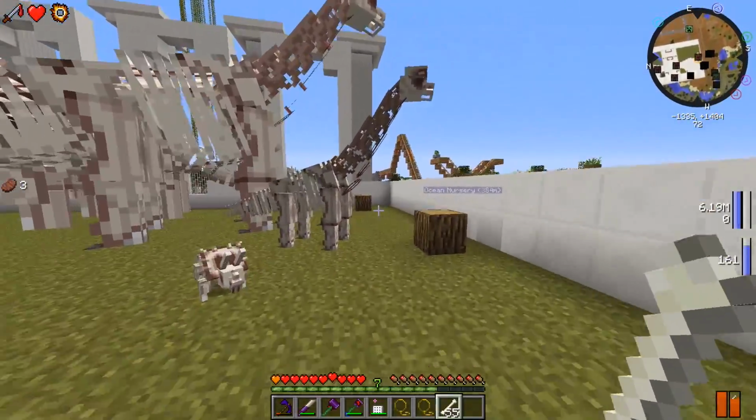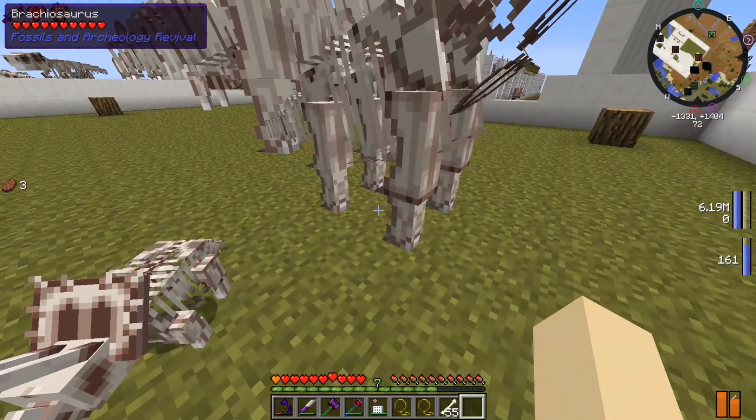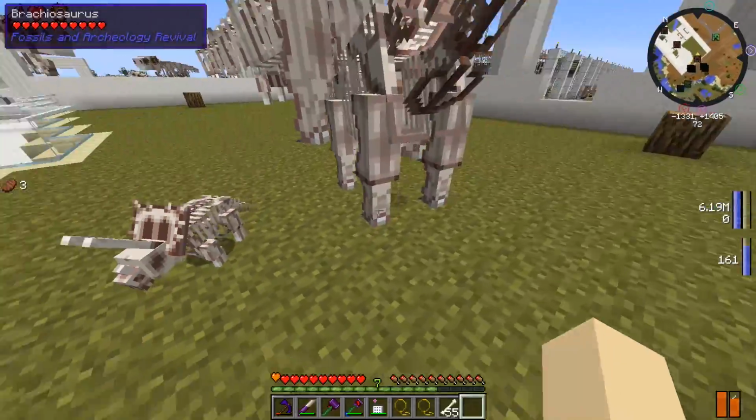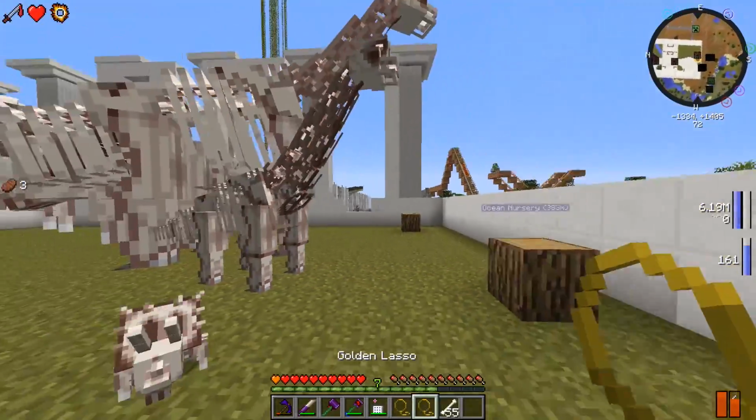Yeah, 5 bones is a pretty good size. Let's move him back like one more block. Leave room for leaves to actually go there, you know. Probably one more. Yeah, one more block back. There we go. Oh, perfect.